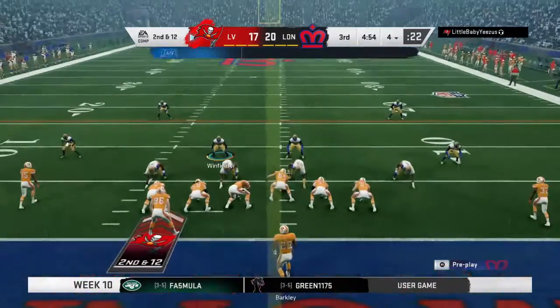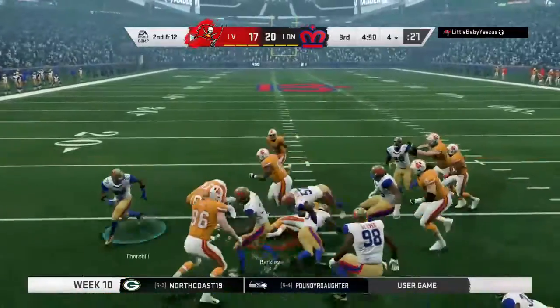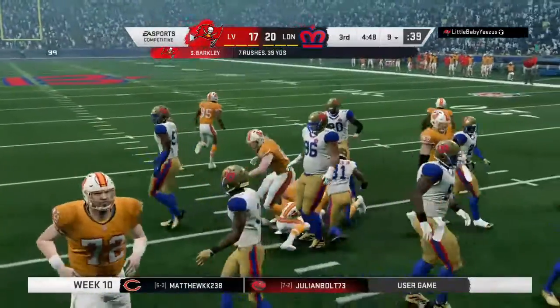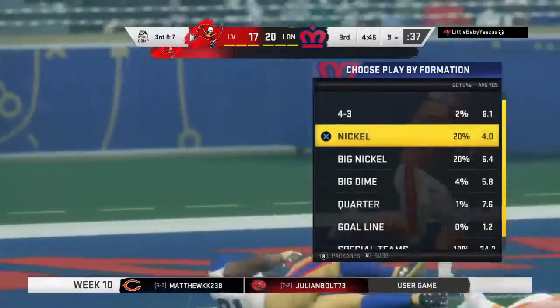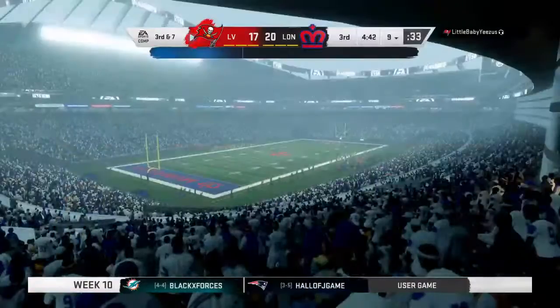First play of the drive goes the wrong way. Here's 2nd and 12. And he'll find a little space. He gets us up near the 10. And it looks like a pickup of 6. That leaves him with 7 yards to go on 3rd down.